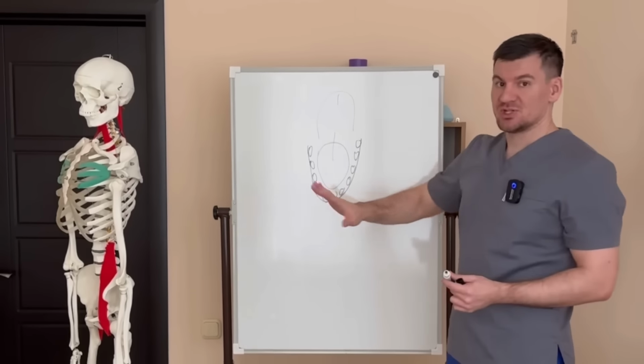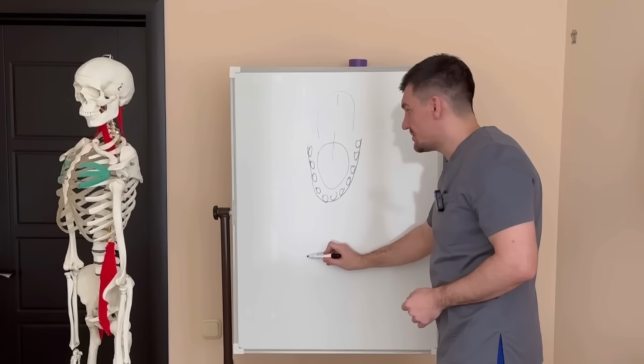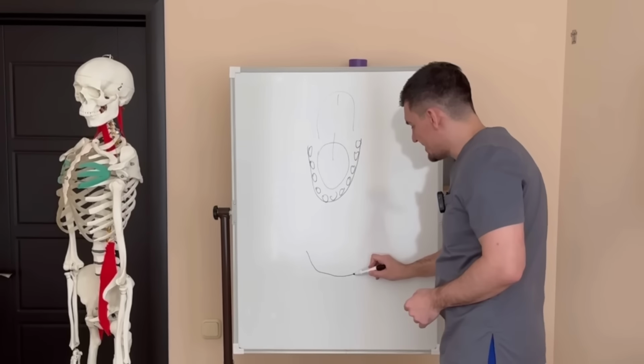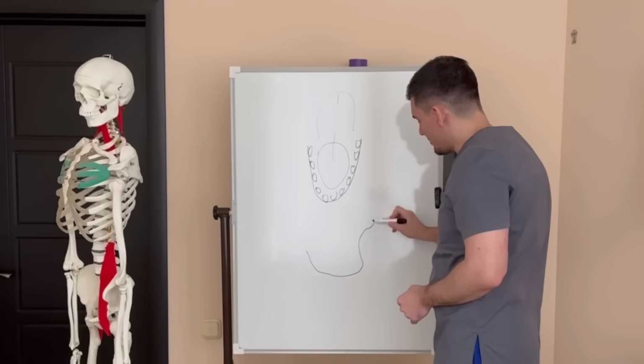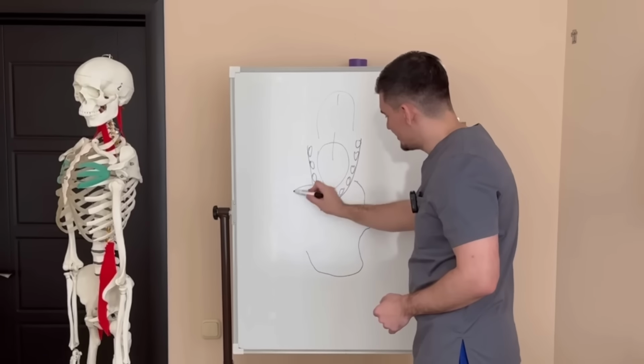And when our lower jaw, for example, let's depict here. So we are on the side. This is our nose. This is such a human profile.